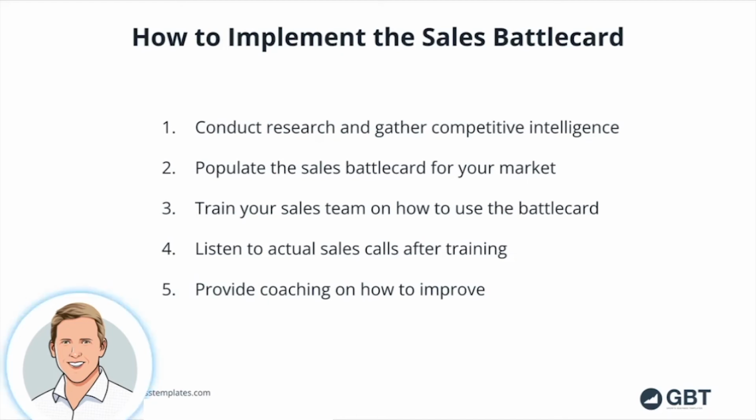Number 3, then you want to train your sales team on how to use the battle card. So you'll teach them and you'll ask them to study the information within the battle card so that they can actually use it and apply it live on sales calls and in their written communication for follow-up. Number 4, listen to actual sales calls after training. Now, I recommend Gong. You will find that this is a very easy, straightforward way to be able to record calls, listen back to them. And then number 5 is to provide coaching on how to improve.